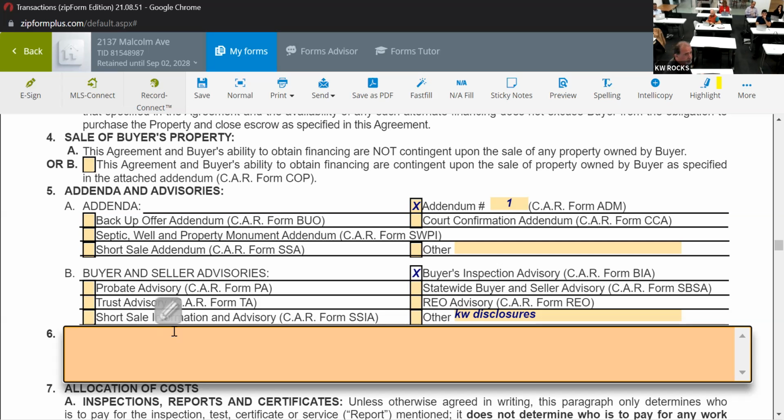Let's say the property was previously in escrow. Seller to provide all reports and disclosures for the previous escrow. So anything that you have a demand for, you put it in there.